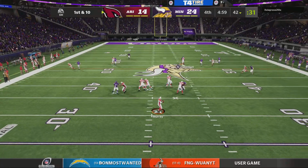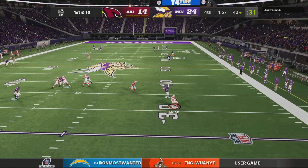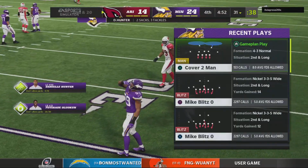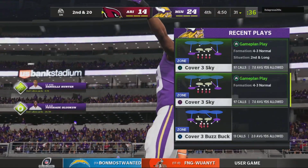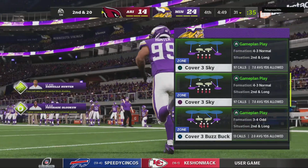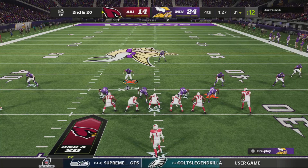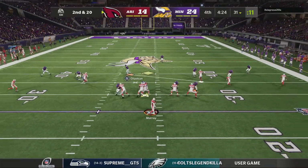On 1st and 10, here's Murray. Escaping the pressure right. And he's going to have to eat this one as down he goes. Danielle Hunter able to drop him that time for his 2nd sack of the evening. Pass protection has been a problem all night long as they come up facing 2nd and a bundle.